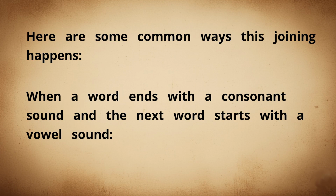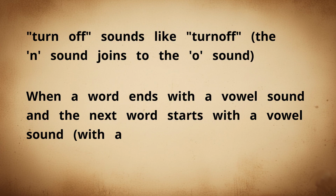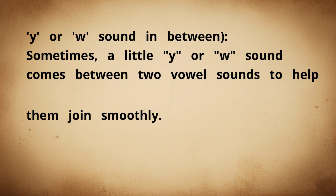Here are some common ways this joining happens. When a word ends with a consonant sound and the next word starts with a vowel sound, "get out" sounds like "getout," "pick it up" sounds like "picky-top," and "turn off" sounds like "turnoff." The N sound joins to the O sound. When a word ends with a vowel sound, and the next word starts with a vowel sound, there is a Y or W sound in between.